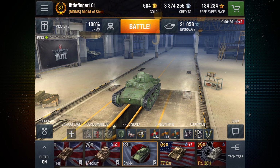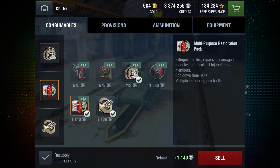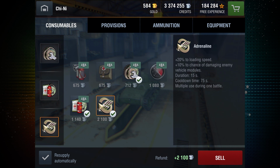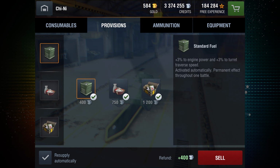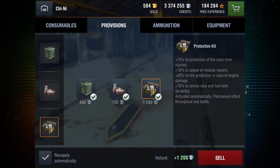Let's take a look at the consumables. Standard for me are the repair kit, the multi-purpose restoration pack, and of course adrenaline. On this I am running all three provisions: standard fuel for a 3% increase to engine power and turret traverse speed, white rice for a 3% increase to crew mastery, and of course an absolute must, the protective kit, primarily for the reduction to chances of fire and to prevent crew injuries.